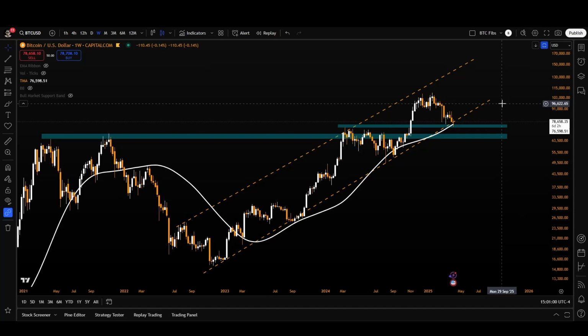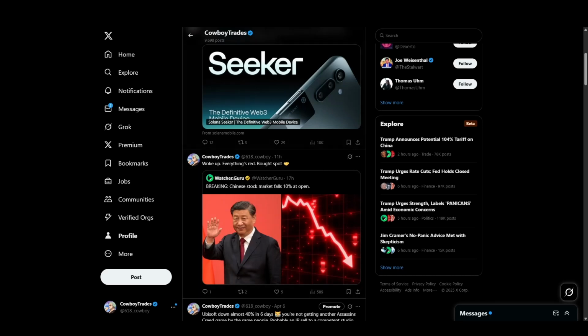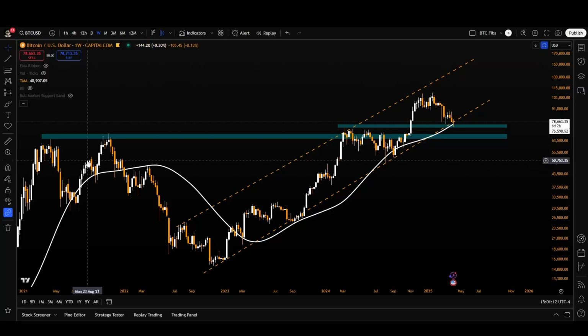And I could be wrong. More news could come out, and this is why in this market specifically it's very tricky to track, because this is a news-led market. But when we look back at the historical trading of Bitcoin, we don't necessarily look back at the charts and remember the news events.